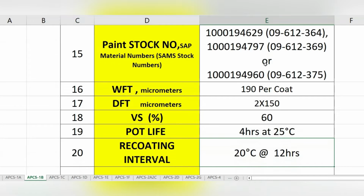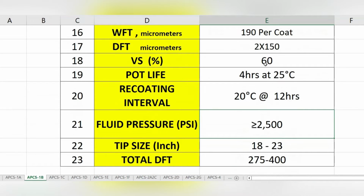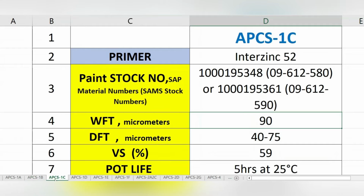Pot life for this paint 4 hours at 25 degrees Celsius. Recoating interval at 20 degrees is 12 hours. Fluid pressure recommended by the paint manufacturer is greater than 2500 psi. Tip size recommended by the manufacturer 18 to 23 thou. Total DFT 275 to 400. Next paint system, APCS 1C.